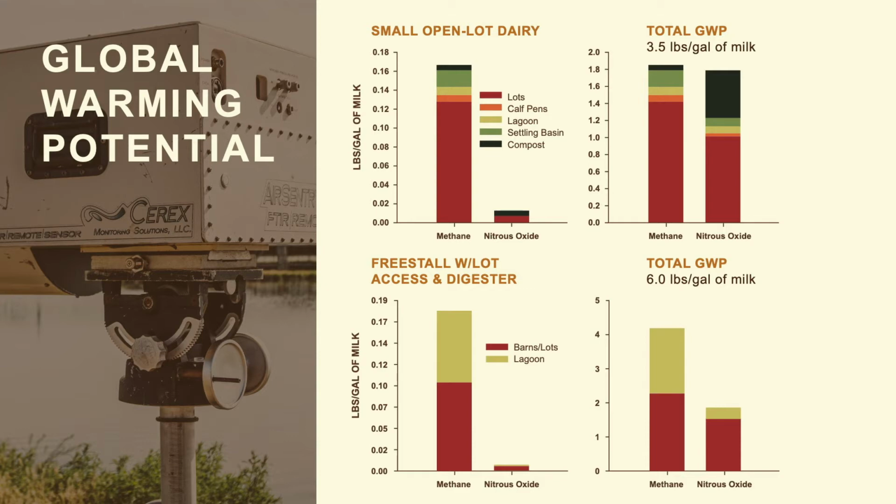But I should also point out that this particular dairy had some areas where they had support stock and dry cows on lots, which were not included in this calculation. We did not include methane leaking from the digester, and there were a few other areas that probably are producing methane and nitrous oxide that we were not able to measure on the farm. This value is probably, in all reality, higher than 6 pounds per gallon of milk.